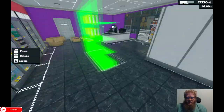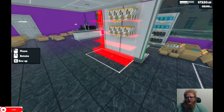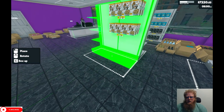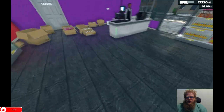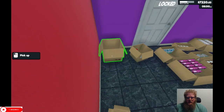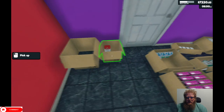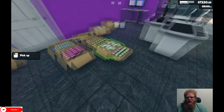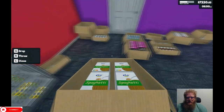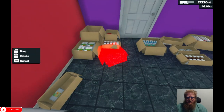What if I rearrange this? Okay, rearrange this. I may be able to do another cash register. I do not like how little room we've got. I don't know how fast this dude is about to be.